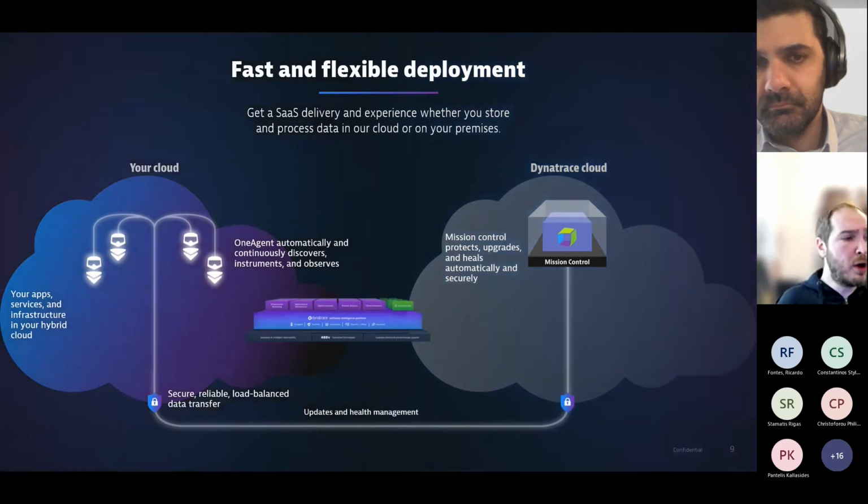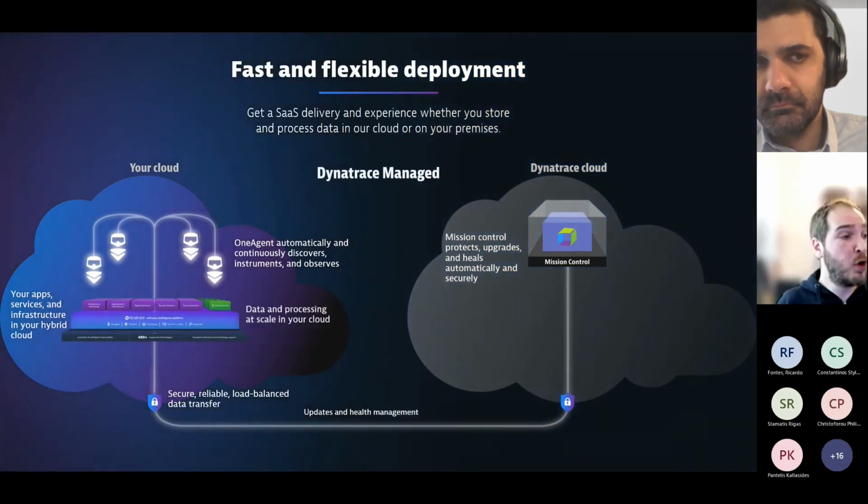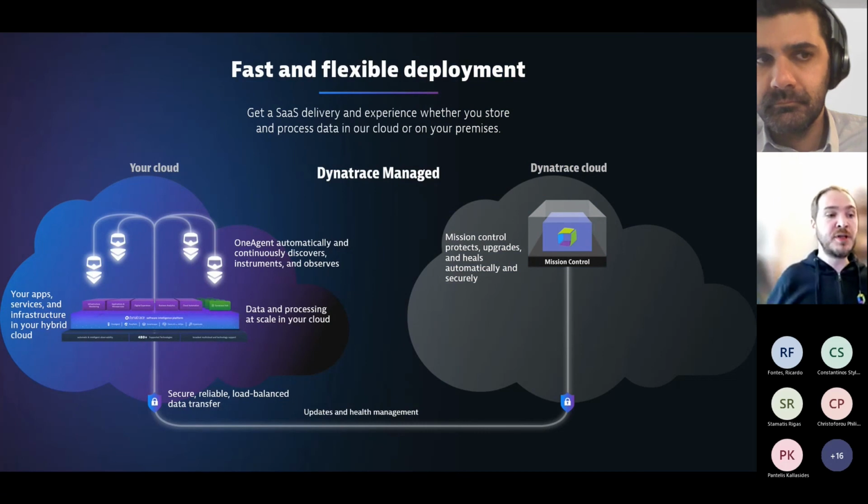And for that, we also offer a different kind of deployment method, which is called Dynatrace Managed. With Dynatrace Managed, you can also use Dynatrace on your premises. All the data stays on your premises and you don't need to worry. But still, at the same time, you get all these automatic updates and everything from Dynatrace straight away through a component which is called Mission Control.